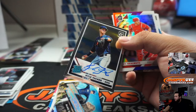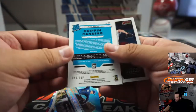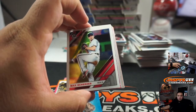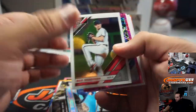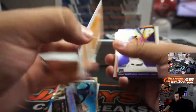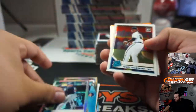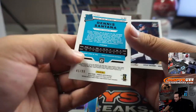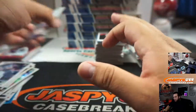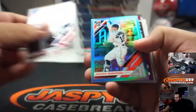Eric Hosmer to 160. Kyle Tucker for Houston. Rated rookie. Realmuto to 150. Griffin Canning to 150. Willie Calhoun to 199. Sean Newcomb to 199. And we got Brandon Crawford to 76. Luis Urias. Dennis Santana to 99. There you go. Alright, next box. Benintendi.